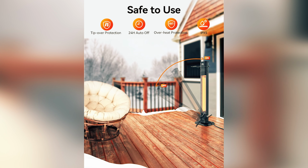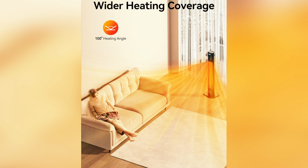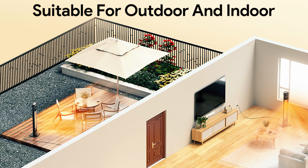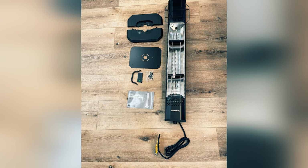Warm more of your space with less effort. The 42-inch tower projects heat across a 100-degree wide angle, making it a solid fit for everything from single workbays and sheds to living rooms and home offices. Use it indoors or outdoors for flexible year-round comfort.